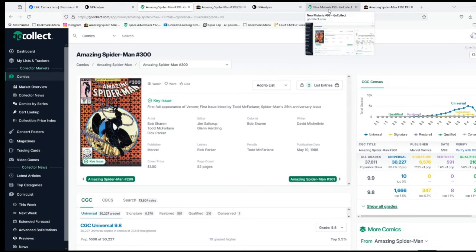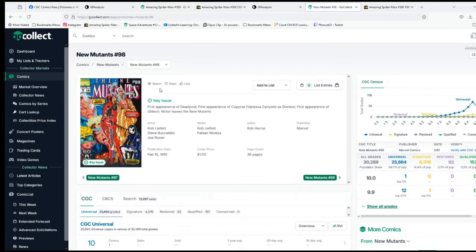Then we've got New Mutants 98. Here we've got the first appearance of Deadpool, and he's actually on the cover for this one, so that is nice. But first appearance of Deadpool. You've also got the first appearance of Copycat and the first appearance of Gideon. So a few other little things there as well.